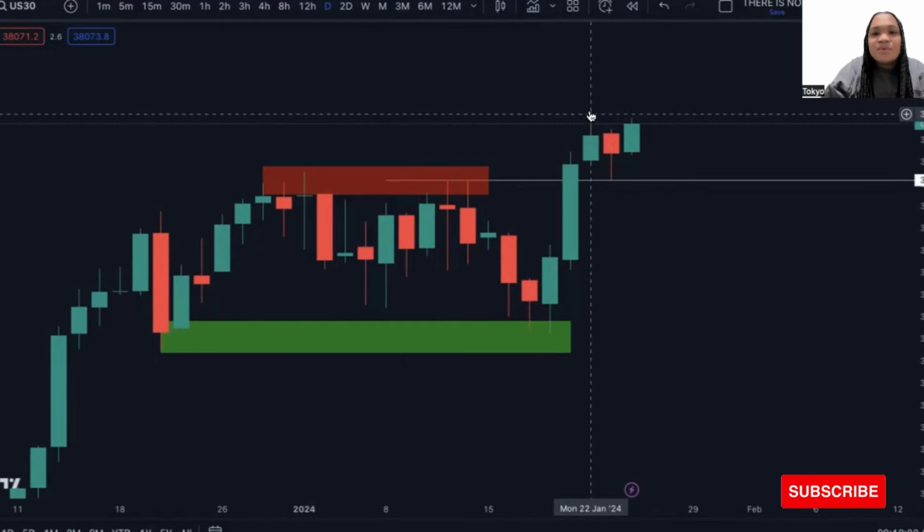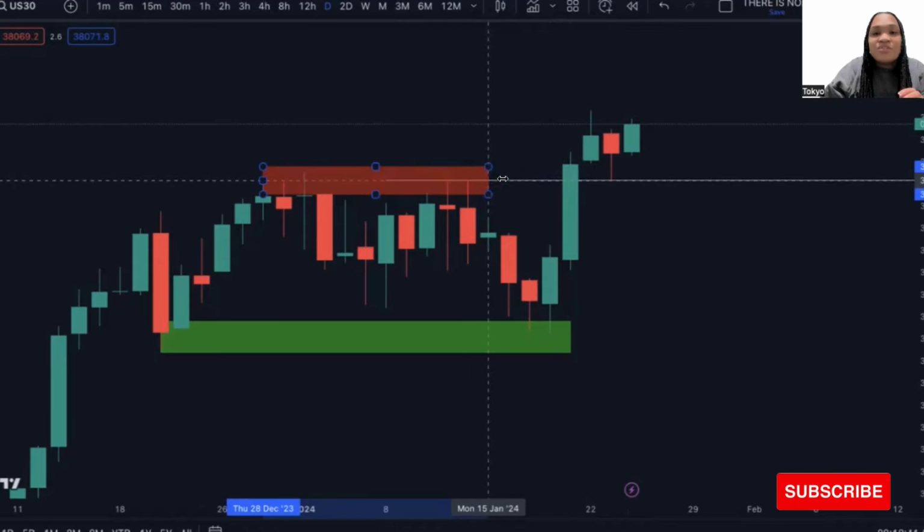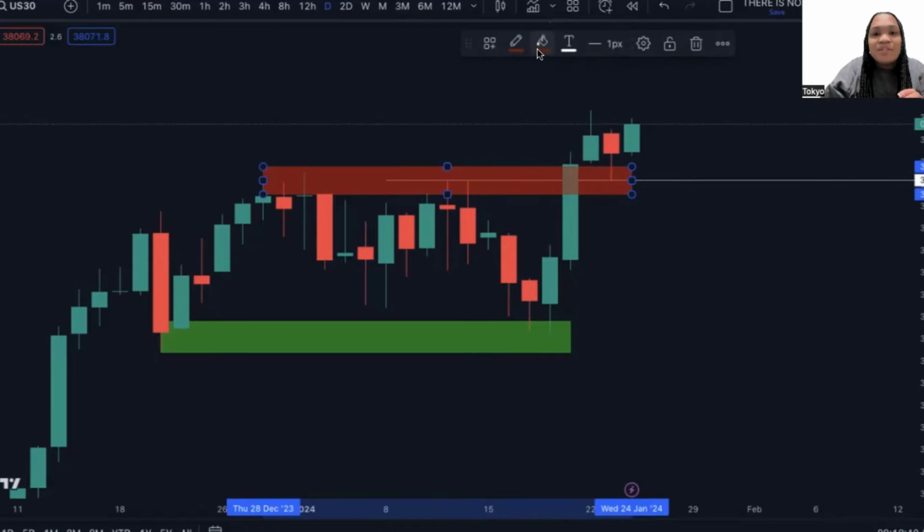And what price did was come back, tap that high, not last week's high, but the previous week's high. We came back and tapped that high, which was a break of structure. So this could have been a break of structure entry, and this also could have been a key level entry. There's a lot of volume in this area. I like to have my key levels as orange.